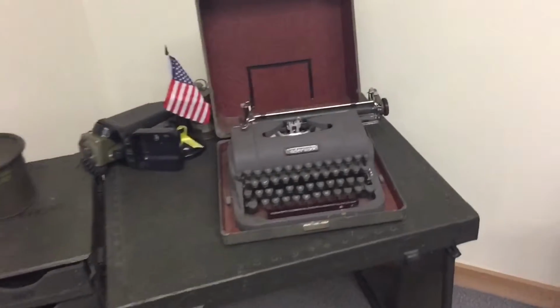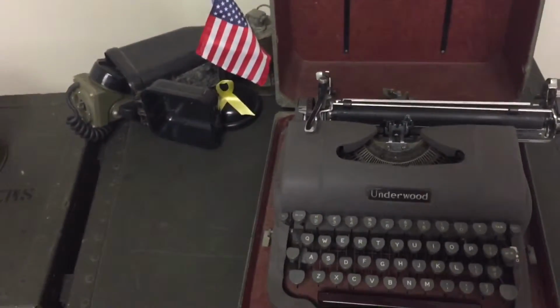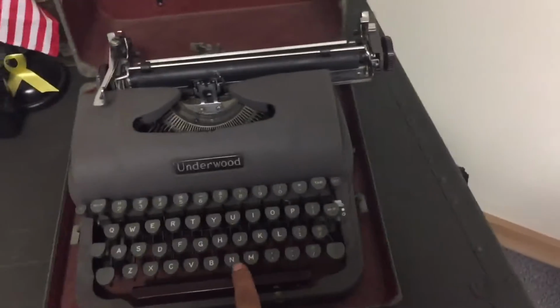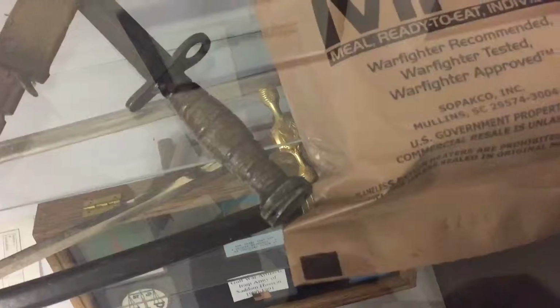Wait, it has some names. Oh my gosh, look, it's a typewriter. I want to click it, but you can't. I don't think they'd let me. I love typewriters. Okay, I did it. Did it work? No, you need paper.